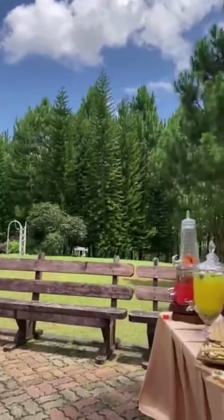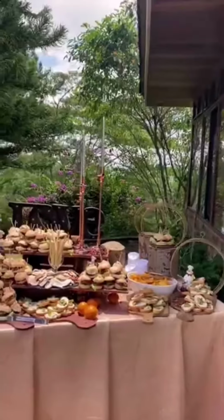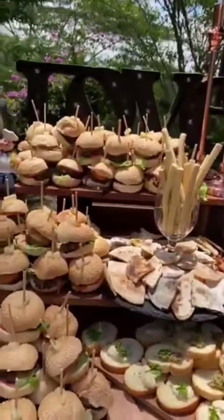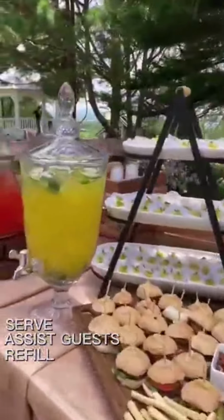You think our job is done here? No, it's not what you think, because after the complete setup, we change our clothes, we freshen up, and ta-da! We serve, we assist, and refill the food and drinks.